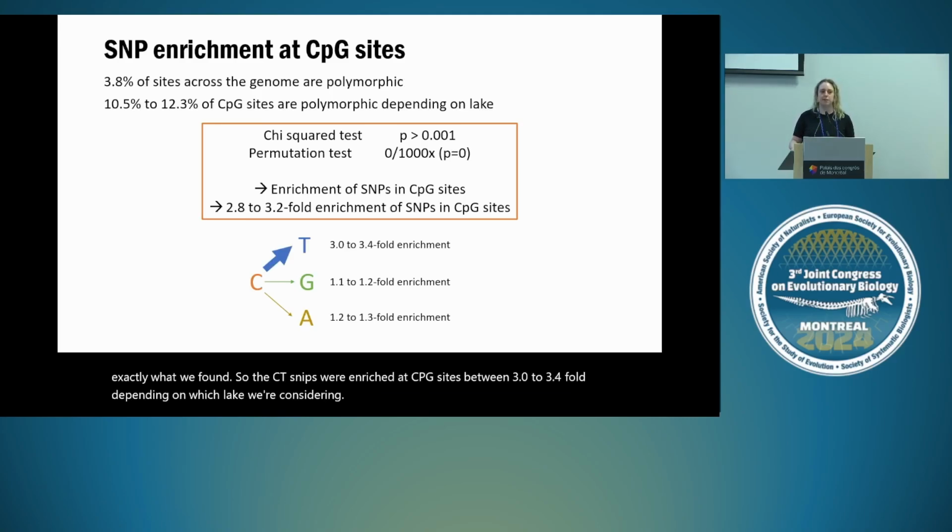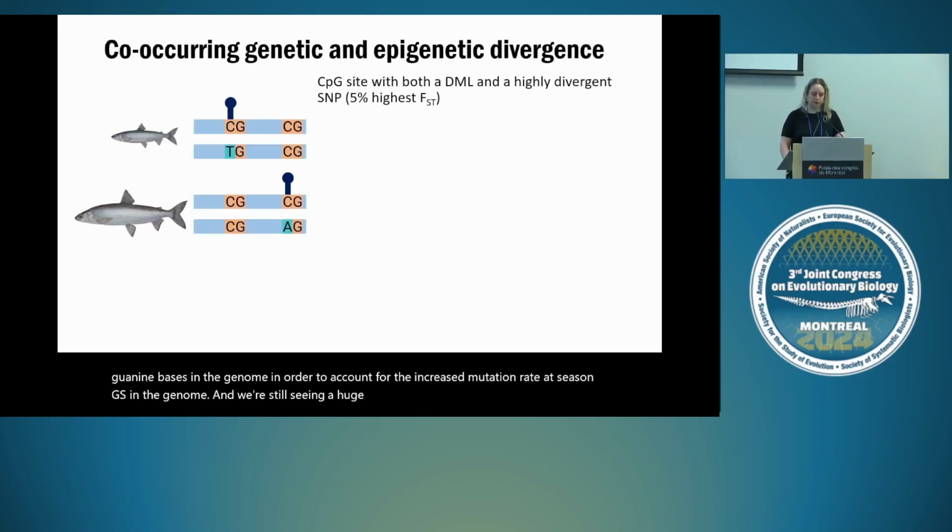But we still found a significant enrichment of CG and CA SNPs at CpG sites. But this was more like a 1.1 to 1.3-fold enrichment. And so for this specific SNP analysis, we also only considered the mutation or SNP enrichment at CpG sites versus other cytosine and guanine bases in the genome in order to account for the increased mutation rate at Cs and Gs in the genome. And we're still seeing a huge enrichment.